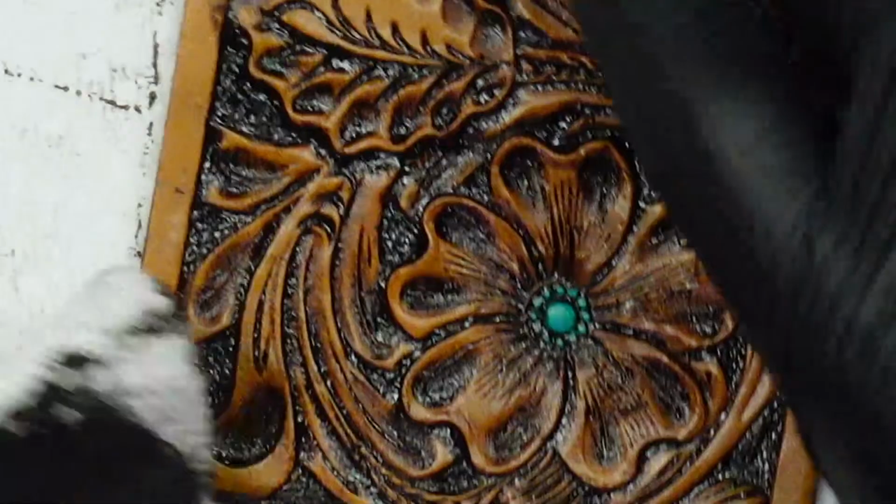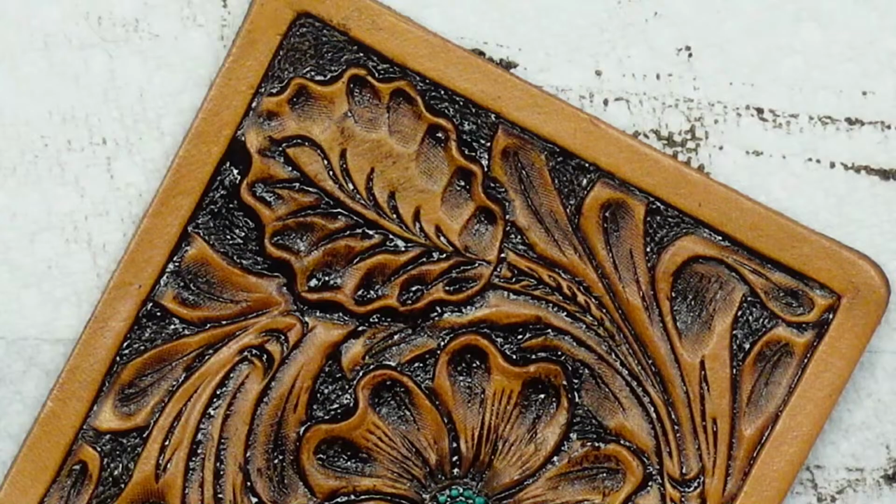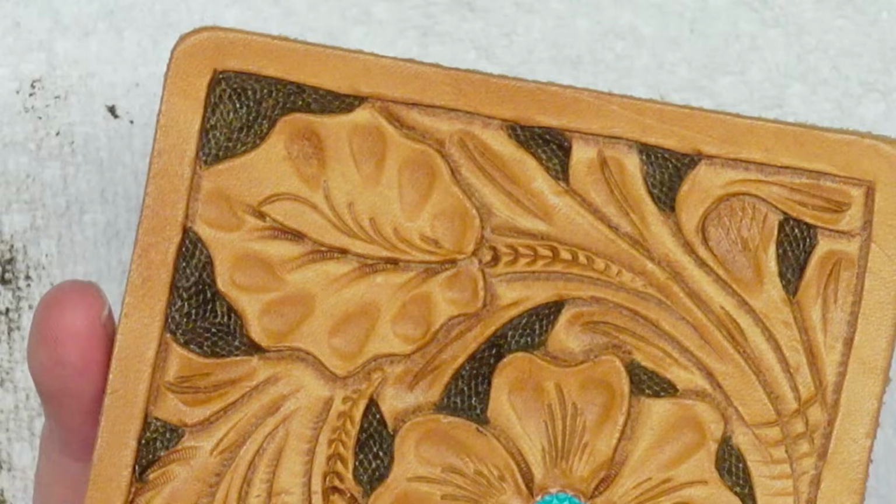Oh, everybody wanted to see dyeing the background. Oh, you mean as far as zooming in? Yeah. Too late. I can show you what it looks like afterwards. Oh, I touched the flower center. Oh, you did. Way to go. Now it's got a finger mark on it. Would you like to wipe your finger off, or are you good?